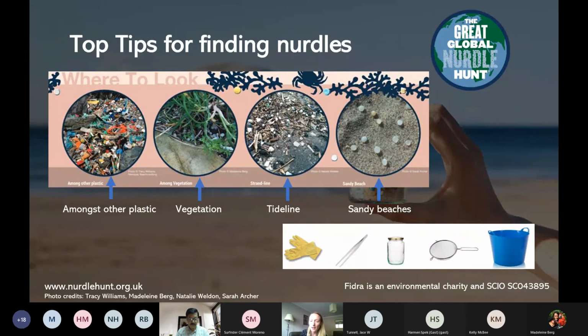And just a few tips. If you've done a nurdle hunt before, you'll probably have your own method of looking and searching. We've come across some very creative methods over the years, but a sieve tends to work quite well, especially on a sandy beach, to sieve through the sand and look for nurdles. Having buckets and jars can help you keep track of how many you find. And again, if you are planning to handle the nurdles, please make sure you wear gloves.